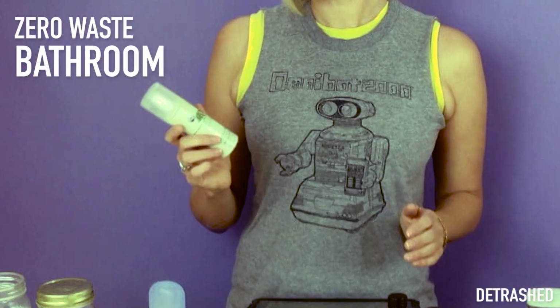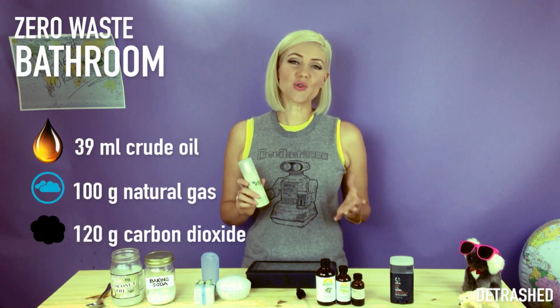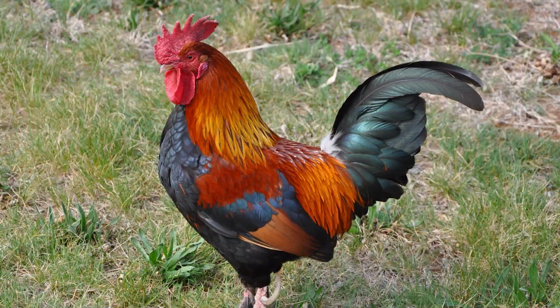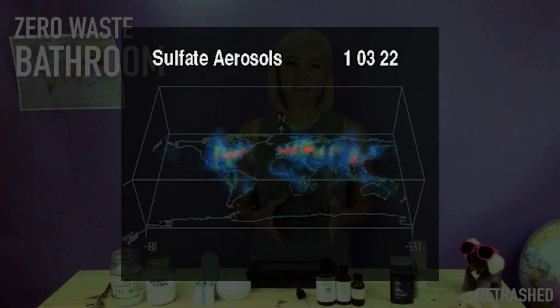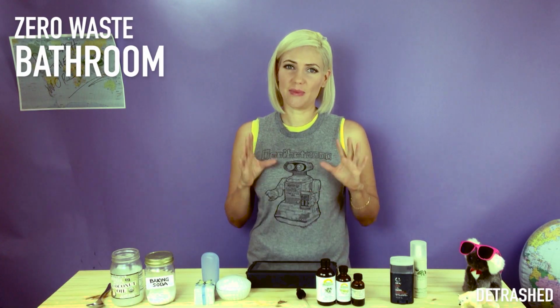The manufacture of one polypropylene deodorant container, like this one here, requires 39 mils of crude oil, 100 grams of natural gas, and emits about 120 grams of carbon dioxide. Just one plastic deodorant container like this releases this much carbon dioxide. Now, if you use an aerosol, these emit 15 times the amount of carbon dioxide as a plastic roll-on. This is because the chemical propellants used in aerosol act as greenhouse gases, and because aluminium requires a lot of energy to be melted down and turned into an aluminium aerosol can.